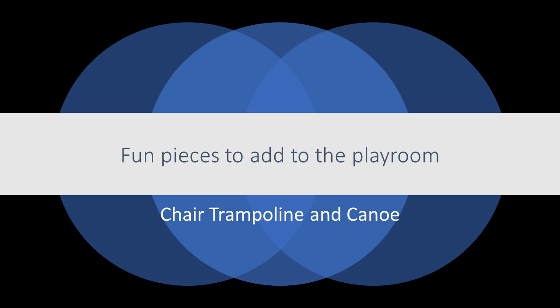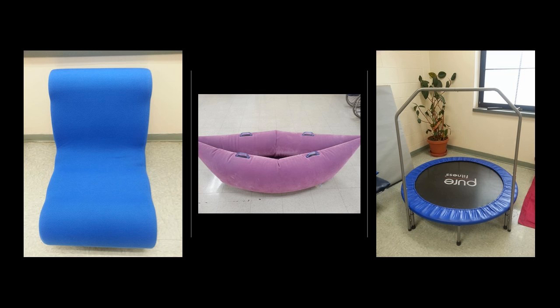So here's a couple of things that we use in therapy, but also are good for a playroom. This blue chair is found at Amazon, and it's relatively inexpensive, and it's very comfortable to sit and read, together or alone. This little canoe is great for some proprioceptive input, too, because young children like to sit in there, and it kind of hugs you tightly, so that's really helpful. And, of course, a small trampoline that you can keep inside is great for proprioception. Not therapy, but little sensory input that might be helpful for a very active child.